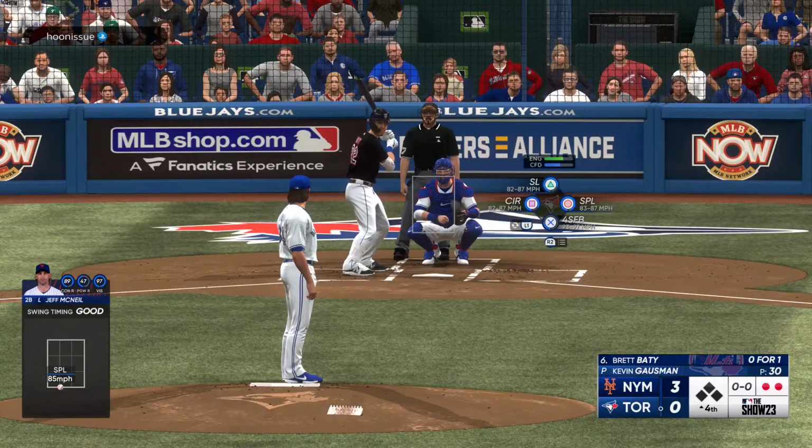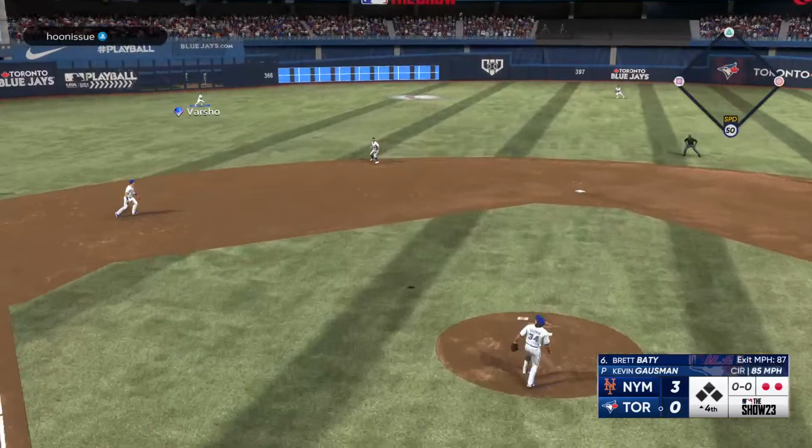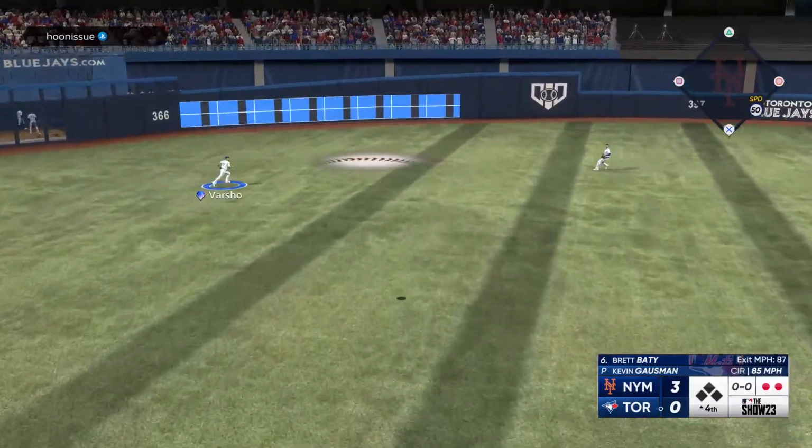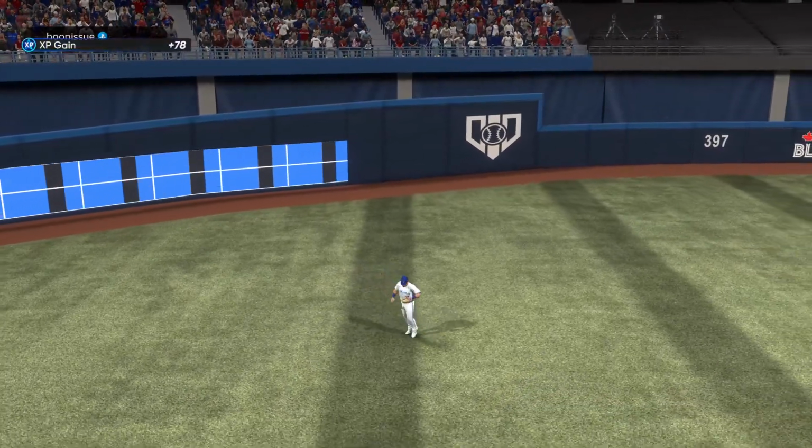Brett Baty digs in now. In the air, out towards left center. Pulls it in on the run. And that'll do it.